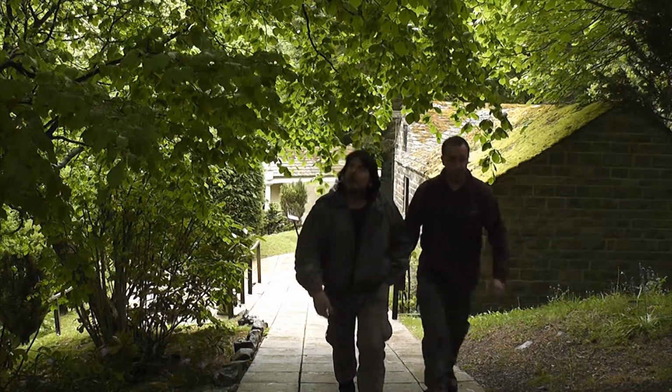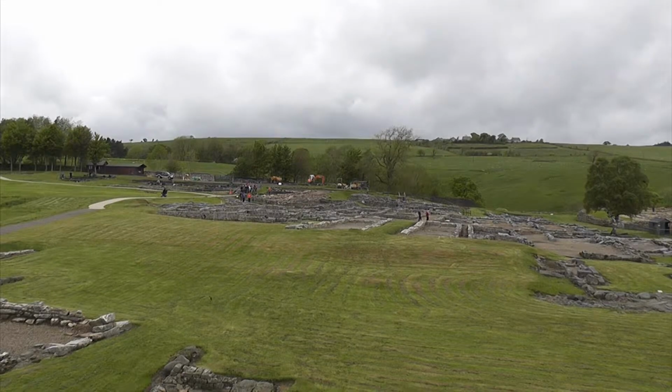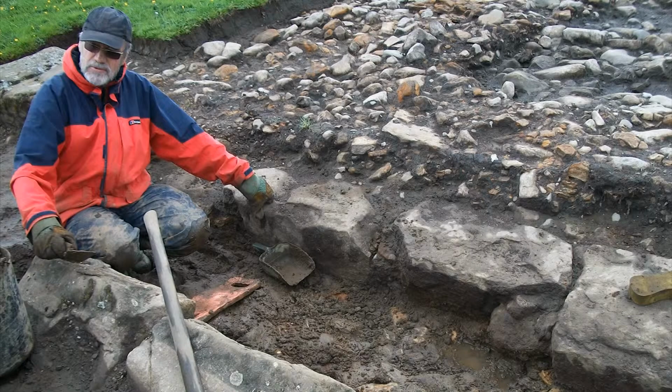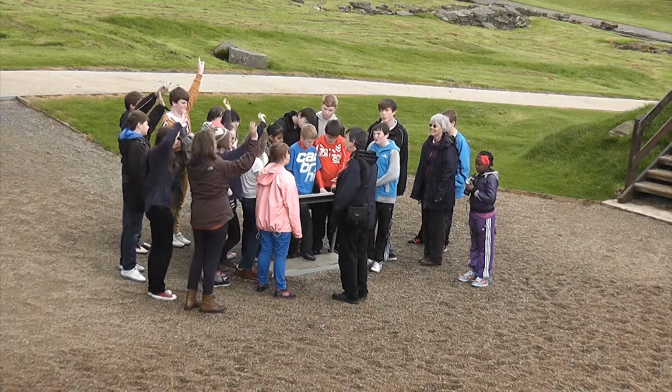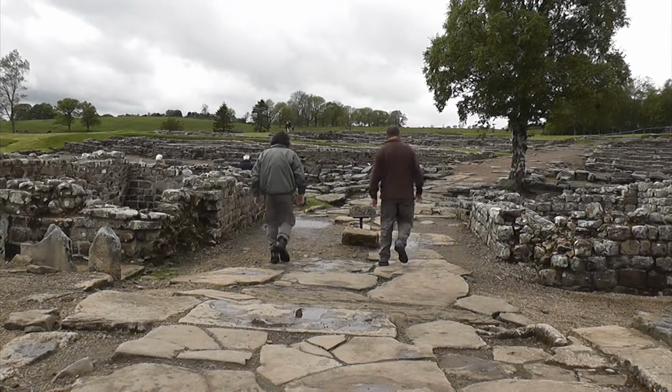We spent the day exploring Vindolanda, as well as talking with volunteers who were enjoying their time excavating the site. The day simply flew by, but now it was time to find somewhere to stay for the night.